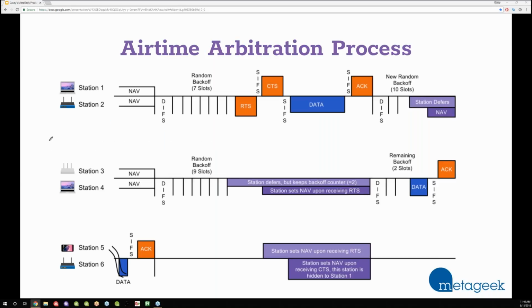I was going to go over airtime, how each Wi-Fi device competes for airtime, and I'll just fly through this. We could spend a whole hour on this process alone, but we're running low on time. Basically, the thing I really want to get out of this is that client devices, like station 4 and station 2, or just any device on a network, essentially roll dice to decide who gets to talk first on a network.